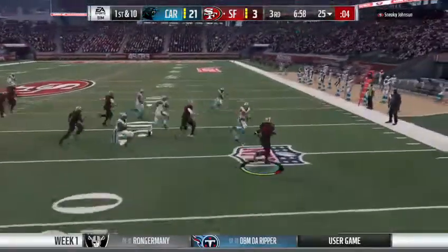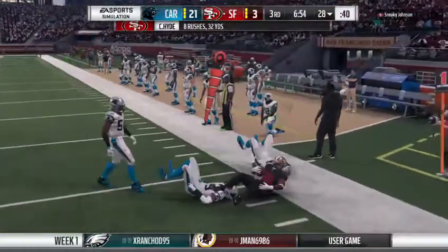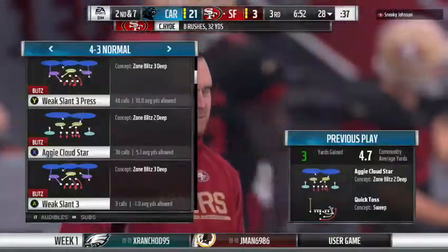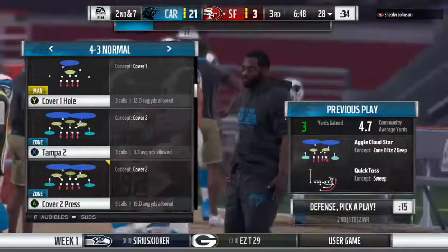Third quarter begins with a run by Hyde. And not a whole lot doing there as he'll get it up to about the 28-yard line. Give him 3 on first down. It'll set up a 2nd and 7.